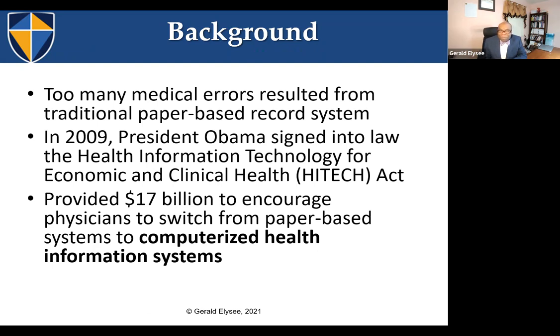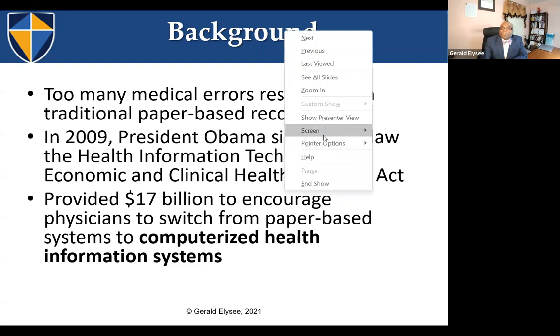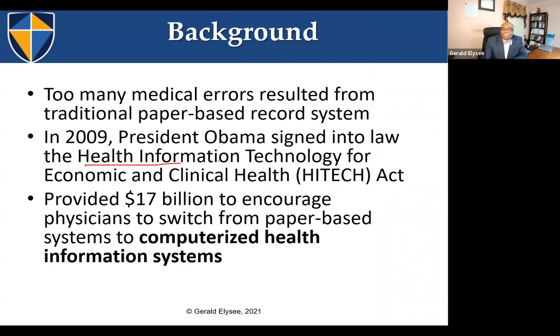And it was a real problem that President Obama wanted to solve. And this is why President Obama then signed into law, because those errors were so bad, an act called the Health Information Technology for Economic and Clinical Health Act. And that act provided $17 billion as the start to encourage physicians to switch from paper-based systems to computerized health information systems. And this is exactly what we do. So it was just perfect.